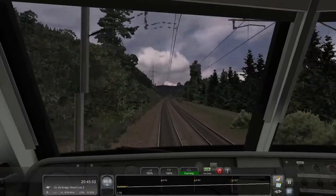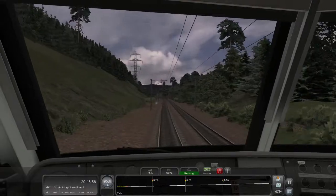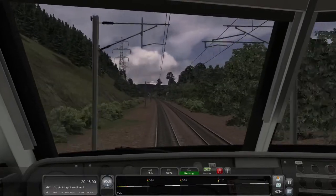I'm starting to tick. So we'll finish the stream as soon as we, or we'll actually stop at Carstairs.